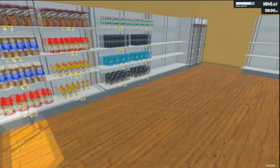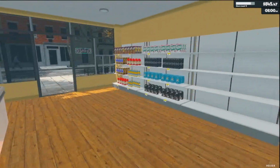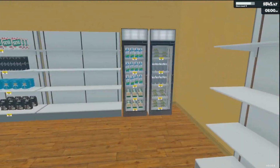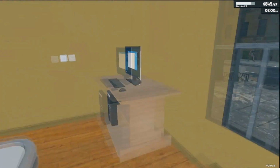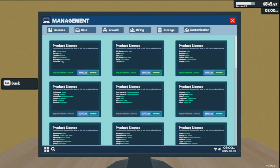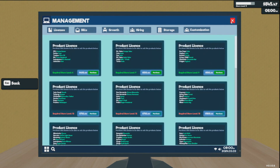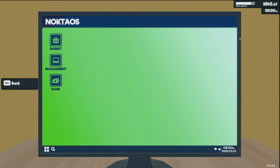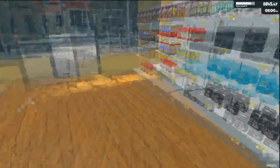We've seen a jump in customers from 20 some to 35. And the line is really starting to queue up pretty badly. That's the thing of it. We're going to offer more products now, so we've really got to have somebody out here stocking shelves. And that's me, because right now, if you come over to the computer, it says that more employees are coming soon. I don't know if that just means cashiers, or if that's going to include people to stock shelves. I'm not 100% sure. So for right now, we're going to continue to do things this way.